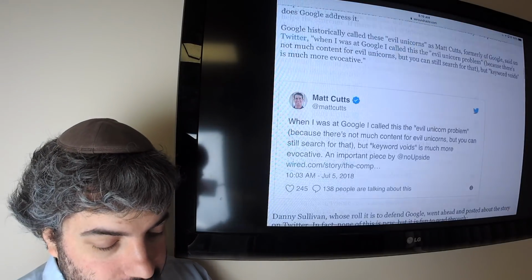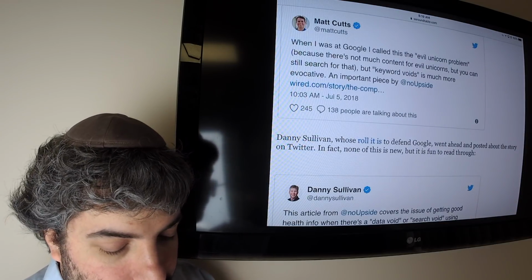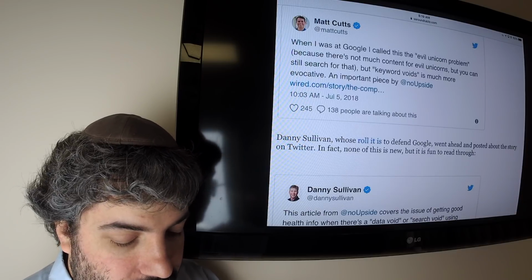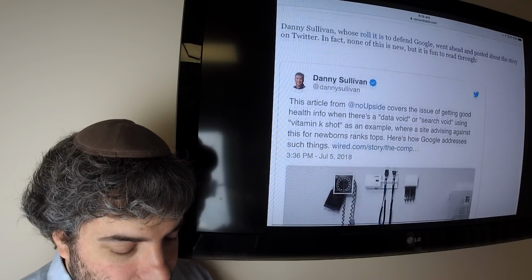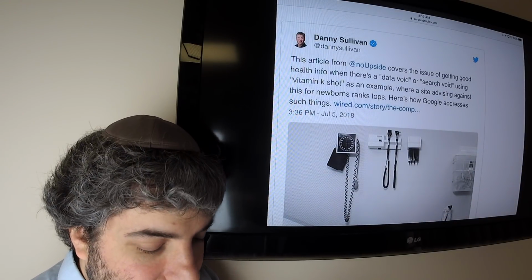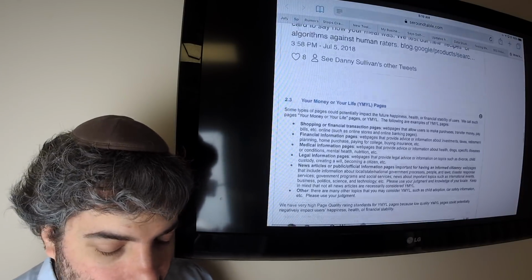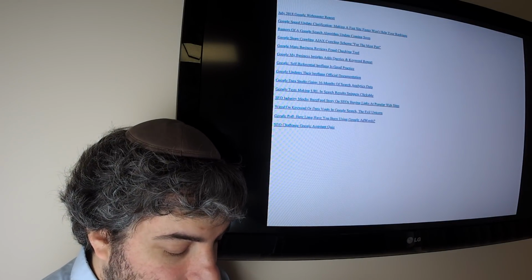And what happened was, you see here, Matt Cutts talks about how this is called, in his day, the evil unicorn problem, because there's not much content for evil unicorns, but you can still search for that. Now there's content for evil unicorns. But Google, and then you have Danny Sullivan, who's now, it's his job, not Matt Cutts' job, to go ahead and defend Google, and he does that in a long Twitter rant, which you can definitely read. It's pretty interesting. In any event, none of this is really new, so if you're just looking for some fun, definitely take a look at that.